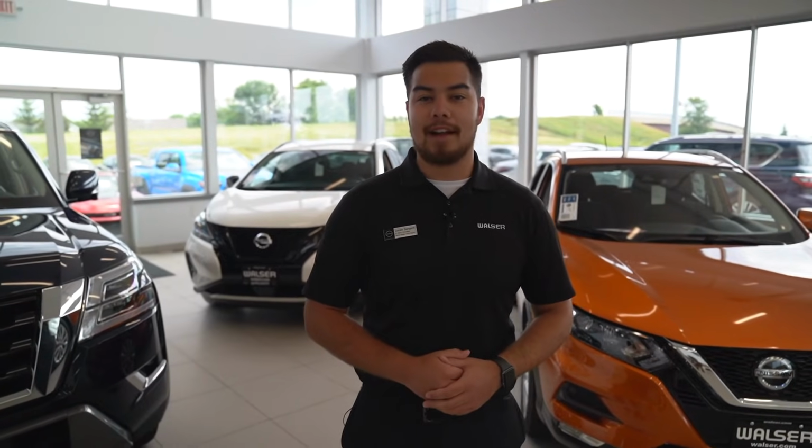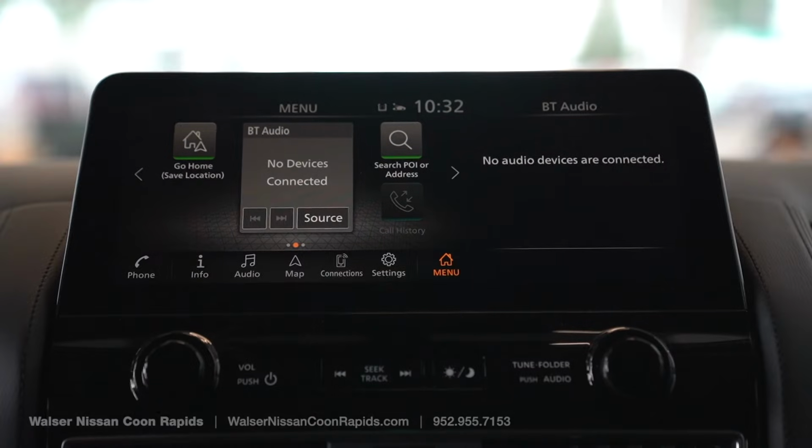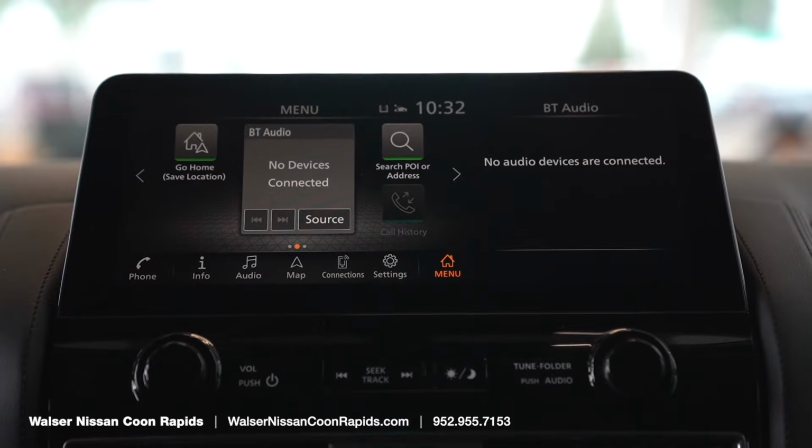And today I just wanted to go through how to connect your iPhone to Apple CarPlay within one of the Nissans in our lineup. All right, very intuitive, very easy with our Apple devices here. If you wanted to opt in for the Apple CarPlay, you do have a wireless CarPlay option, but if not, we do have the wired option.